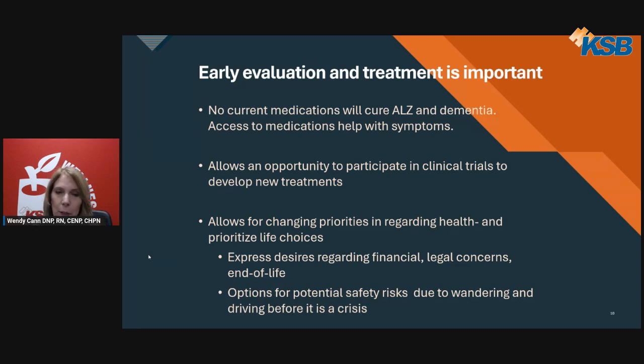It's also a very important opportunity to discuss with family members and caregivers potential safety risks that may evolve. It's so much more beneficial to have these discussions before it's a crisis related to wandering or driving. I can't stress enough how important this is, because it truly is a gift that we can give to caregivers to have these discussions ahead of time.